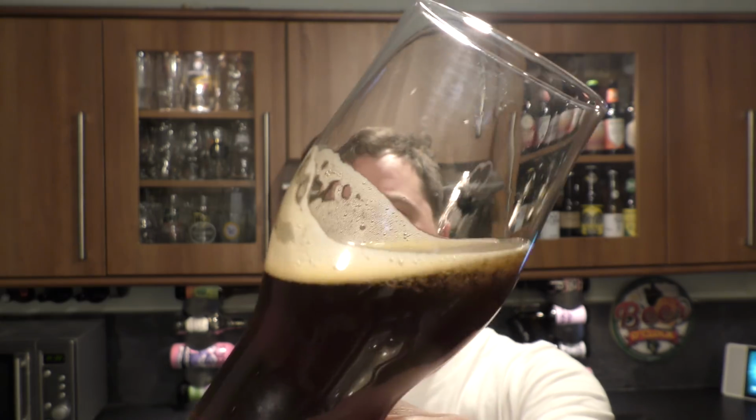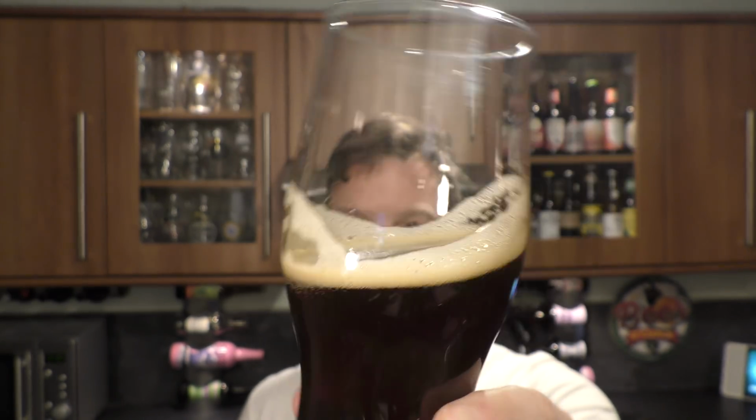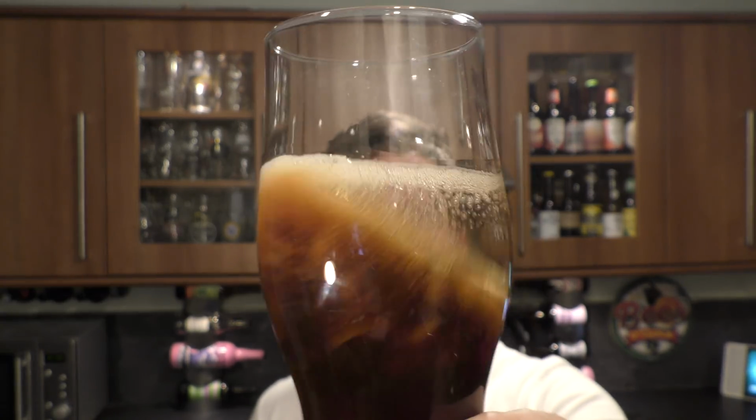The beer's kept its head well. If you rock the beer back and forth, the carbonation chases the beer. The glass, if you roll it round, it's got a nice look to it. It's got a nice smell. It's got a nice taste.